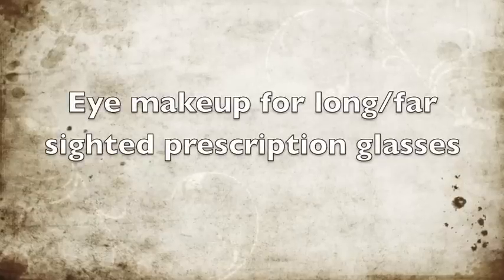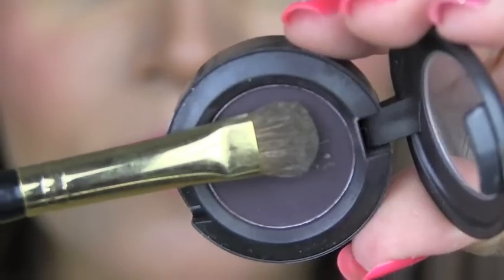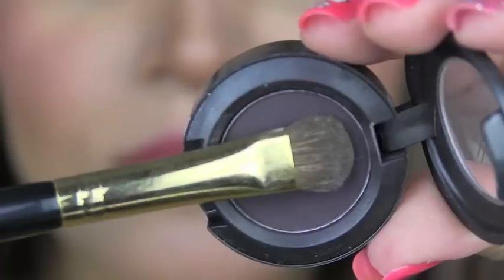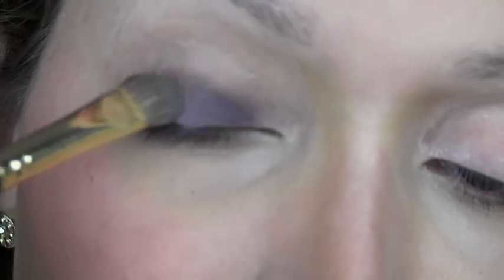Eye makeup for long or far-sighted prescription glasses. Darker colours absorb light, therefore make an object look smaller. I'm using this darkened plum eyeshadow called Shadowy Lady by MAC. Darker eyeshadows will give you the effect of smaller eyes, which is perfect when you want to apply eye makeup to make your eyes appear smaller. I'm applying that all the way across the lid and slightly above the crease.